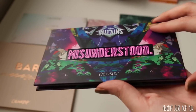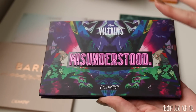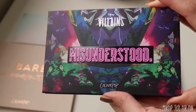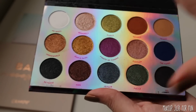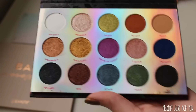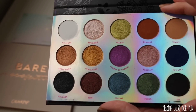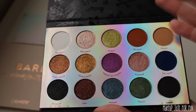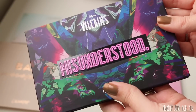In 5th place is the Misunderstood palette. I didn't really realize until I started ranking these how much I truly appreciate this palette. The packaging is stunning. The theme is so fun. A mix of neutrals and brights. I do wish this had just a couple more mattes, but overall I find this color scheme really interesting. It fits with the theme. This is a really fun palette and it makes me drawn to color schemes that I don't usually like to go for, so I really appreciate this palette, and this is in spot number 5.